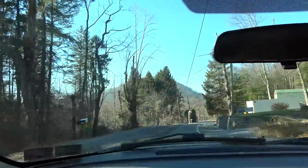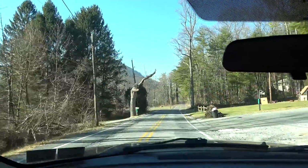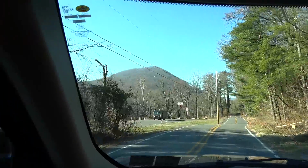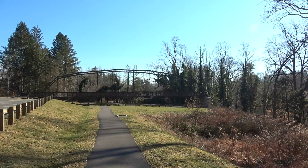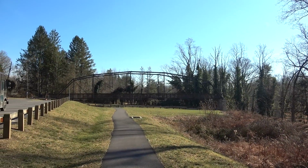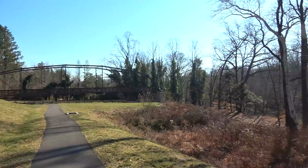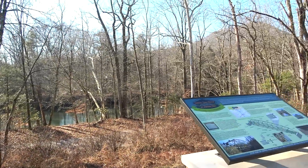It's a little public area you can park. Yeah, I think it's right up here. And we'll see if there's any remains of the canal. Yeah, right here it is. All right. Over there is the old iron bridge that they replaced. It's not currently over any kind of body of water. They just kind of preserved it. But look, right down here is the canal.